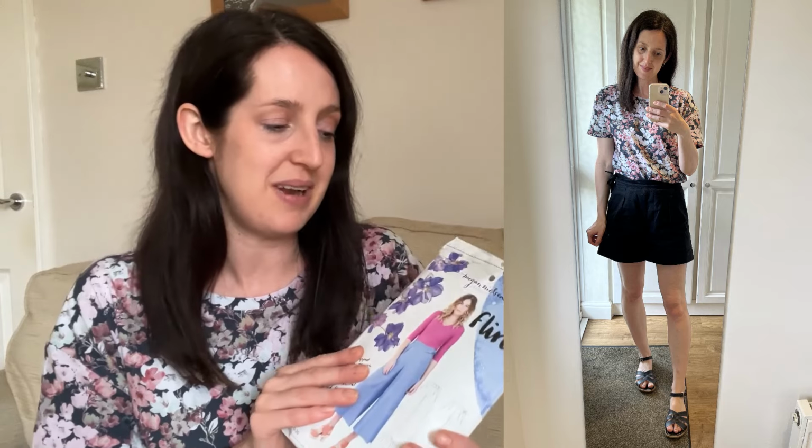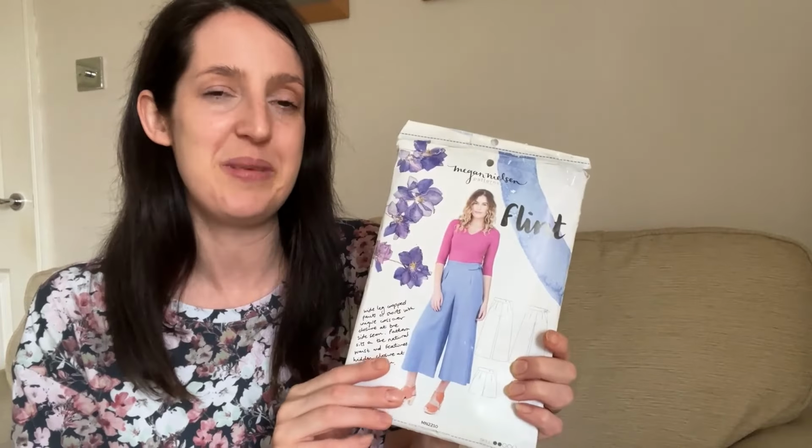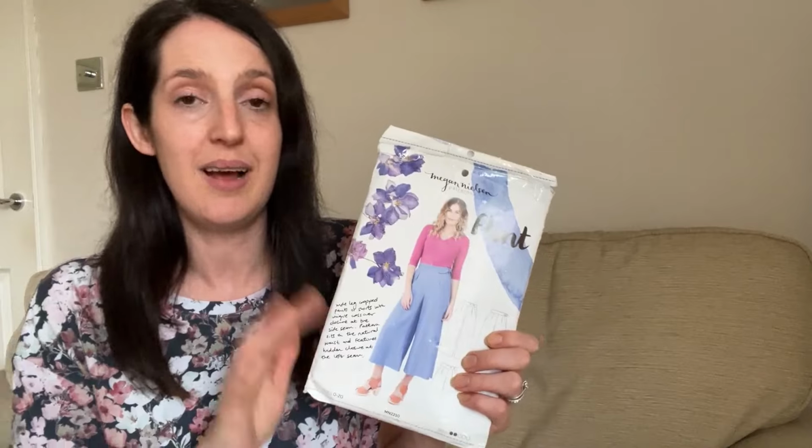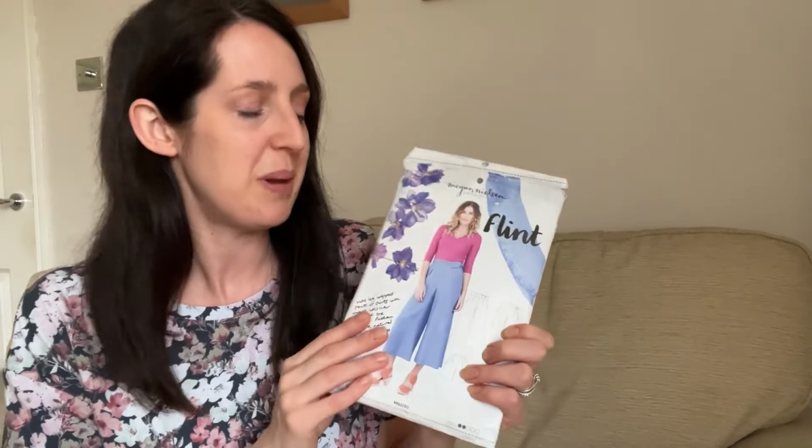I'd really recommend the Flint shorts. I've never made the trousers, but I think they look lovely too. But I think I mentioned earlier in this video, actually, that I'm still not a total convert to wide leg trousers on me. I love them on other people. But maybe one day I will make them, because I'm definitely trying them out a bit more.